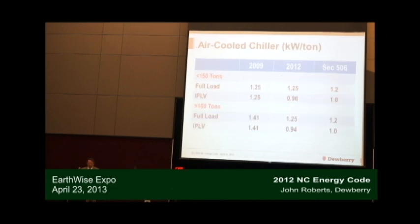By the way, I think the slide presentation is available for those who are interested in getting it. And I've tried to put these tables and these things together so that you can get the information. I know it's a lot to absorb. I also tried to normalize it to kW per ton, because some of the codes use COP, some use EER, and some use kW per ton.